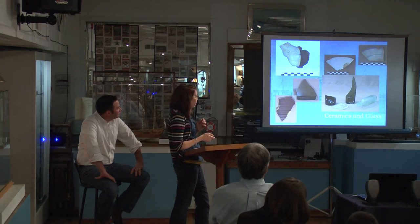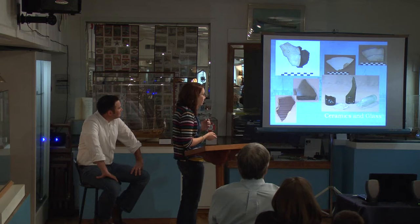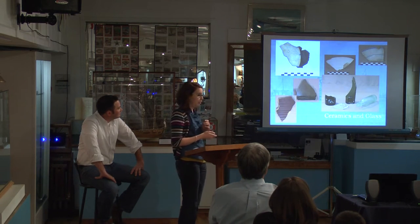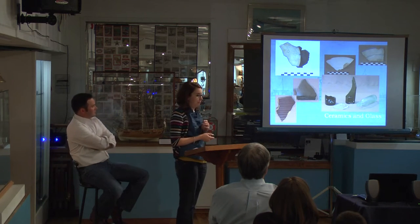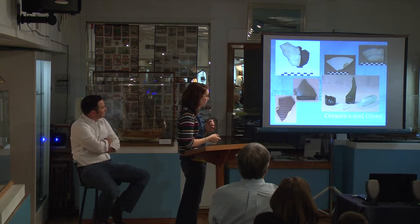So here we have some examples of our glass and ceramics. As you can see, they're very fragmentary. We don't really have any whole vessels. We just have these small bits and pieces, except for one. This bottle in the lower right-hand corner that you can see sitting on its side.